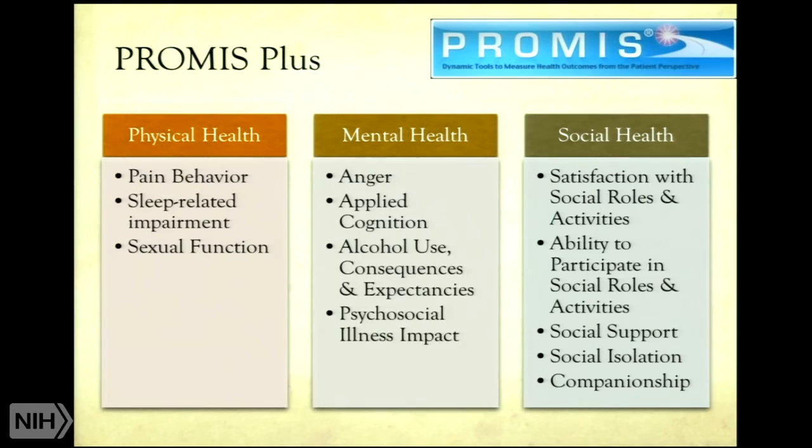PROMIS Plus. These are additional instruments available in each of these areas to do a deeper dive. Pain behavior, sleep-related impairment, a series of instruments on sexual functioning. Obviously, a lot of these instruments are more or less important depending on the type of disease you're looking at. Mental health, we can actually dive in deeper: anger, applied cognition, various alcohol instruments, psychosocial illness impact, how illness is impacting psychological conditions. And then in social health, ability to participate, social support.